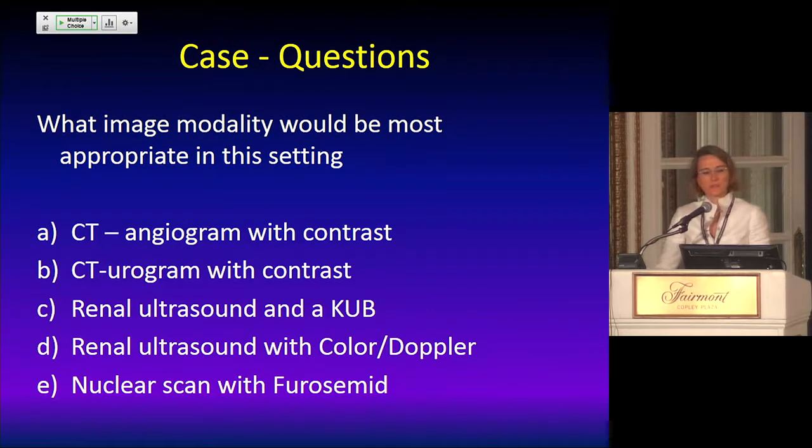What is the imaging of your choice that you would like to have in this patient? The options are CT angiogram with contrast, CT urogram with contrast, renal ultrasound and a KUB, renal ultrasound with color and Doppler, nuclear scan with furosemide. Take your pick.